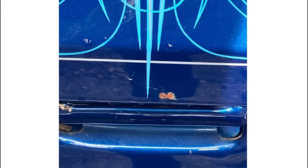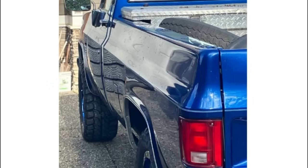For now, $17,500 is firm, and the seller is even open to gold or silver as partial payment. This is a close-to-show quality square body that deserves a good home, and viewings are limited to Fridays through Sundays, noon to noon, serious buyers only.